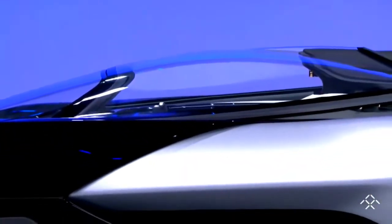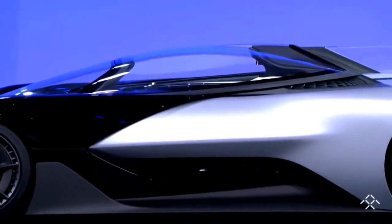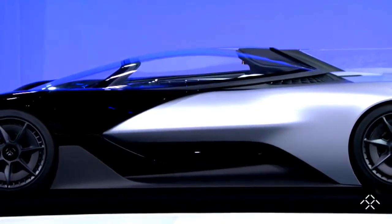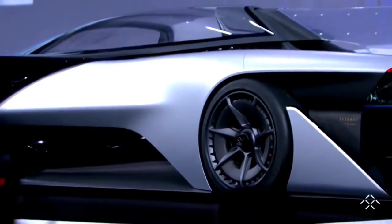As with a digital device, the race car is covered in contrasting matte and gloss finishes, smooth and three-dimensional surfaces, and light and dark values that connect the exterior to the interior. It's an extreme tablet on wheels.